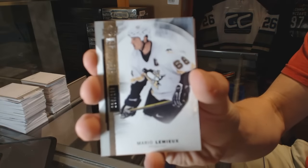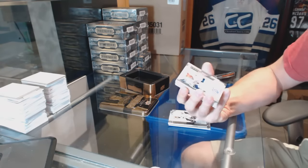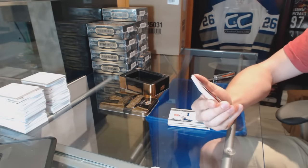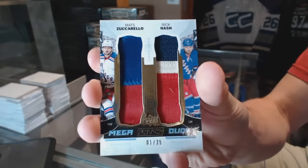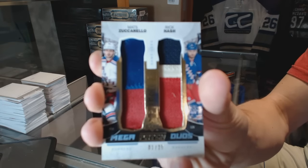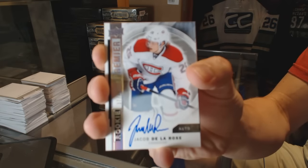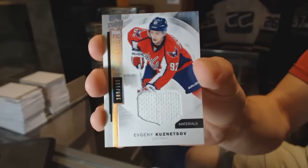Base card number 299, Mario Lemieux. We've got a two-color rookie patch auto number 375, Brendan Gaunce. We've got a Mega Patch Duos numbered 1 of 25, Mats Zuccarello and Rick Nash. Good start. We've got a base rookie auto silver, numbered 49, Jacob de la Rose. And a base jersey, numbered 199, Evgeny Kuznetsov.